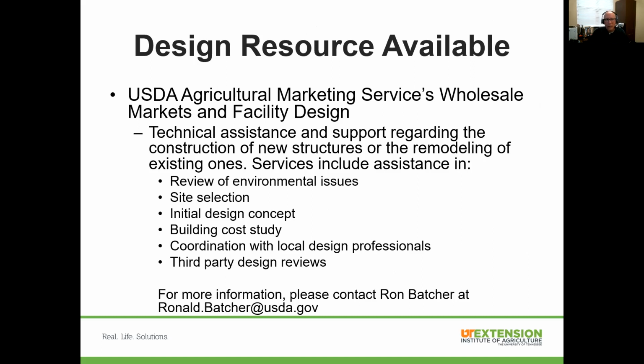One thing I want to mention is a resource that I just recently became aware of, and it's through USDA's Agricultural Marketing Service. It's a design resource. It's their wholesale markets and facility design. What is provided here is technical assistance and support regarding the construction of new structures or the remodeling of existing ones. So their services would include assisting in a review of environmental issues and site selection and initial design concept, a building cost study, and coordination with local design professionals and third-party design reviews.